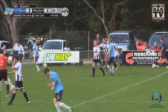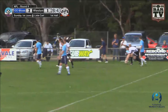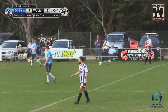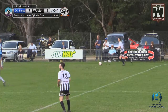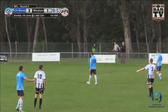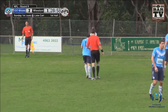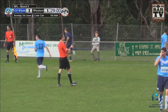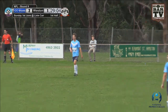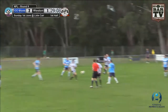Bit of a hard challenge there. The referee looks to have a talk to him, but he'll do so from distance. So there, Jared Ross there. No, the referee will call him over. Just an update from around the grounds as well. In other games today, Lambton lead 1-0. We've got South Cardiff there today, while Broadmeadow Magic also take a 1-goal lead.